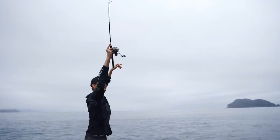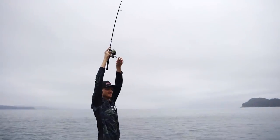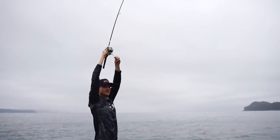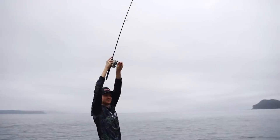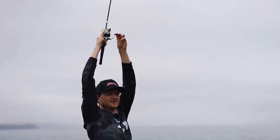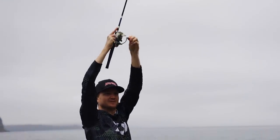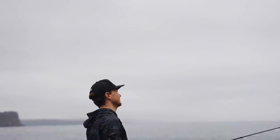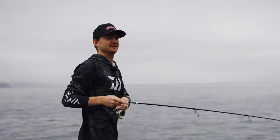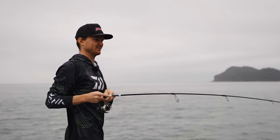Oh, he's on top of that. So I'm just trying to drive him out on the electric. Less rod movement, just try and keep him calm. Just slow ease pressure. He's on another rock now. Ease him out. Oh, he got off. That was a proper one. Damn. That's all right. That might have been the one we saw.